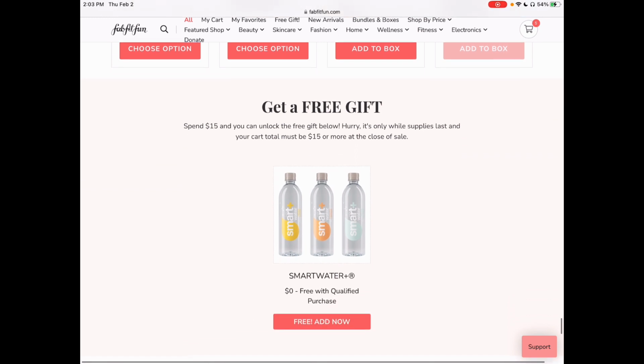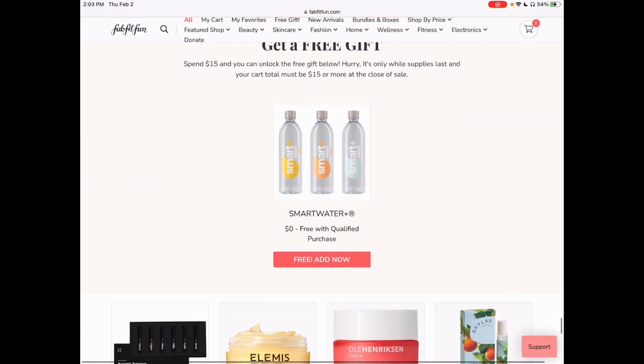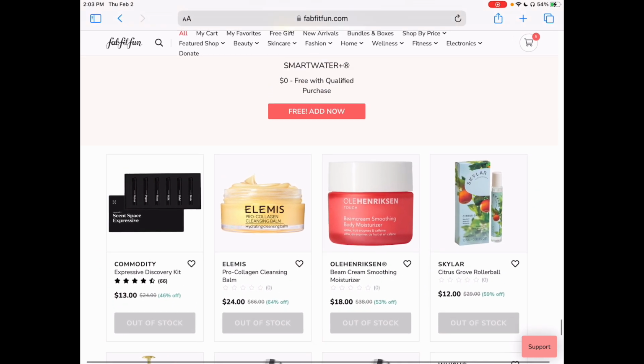Okay, and as always, they have the free gift. Spend $15 and you can unlock the free gift below. They send you one of these big bottles of smart water. I've quit doing it because I think I've tried all the smart waters, and I know generally they do run out of the free gift, so I just skip it now. But that's a kind of fun way to try new flavors. There have been some very interesting flavors.